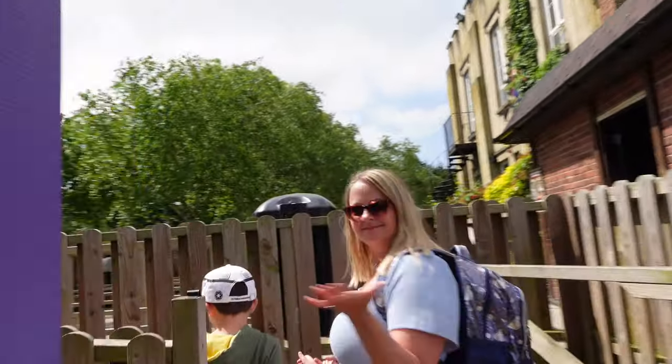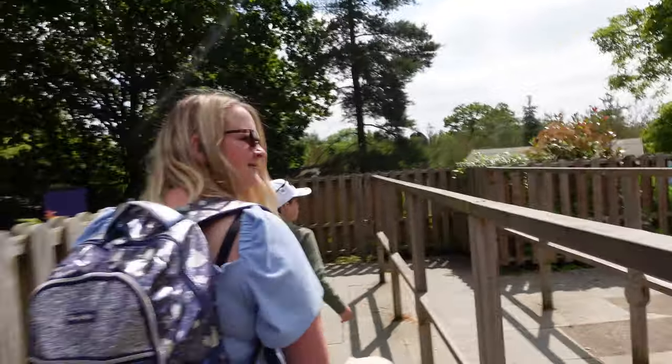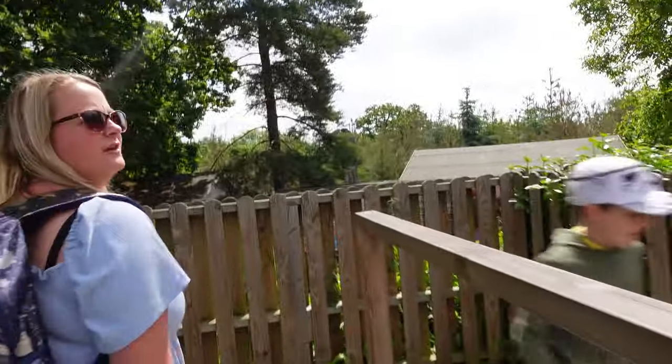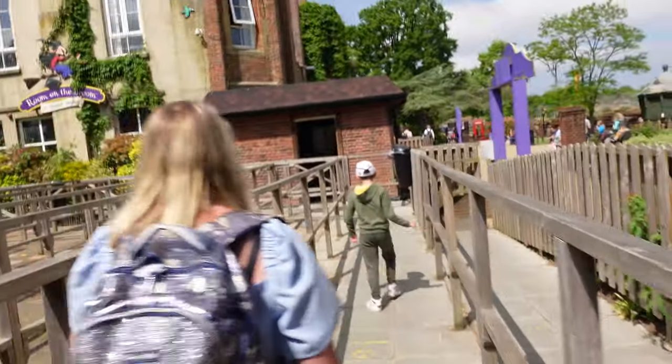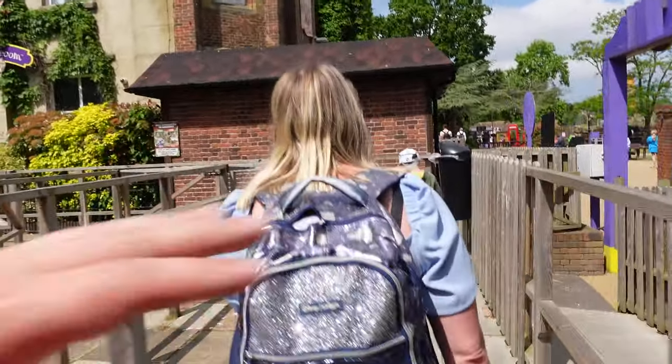Just a 5-minute queue, so this one should be nice and quick. Lovely empty queue line. Never been on this, I think it's like a walkthrough it looks like, but we're not really sure. We'll find out when we're inside. I can't remember what used to be in here. I think it was like a haunted house, with the mirrors and stuff, and the floors were wonky and things like that.